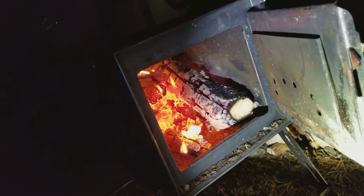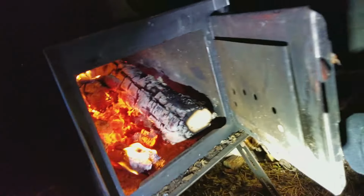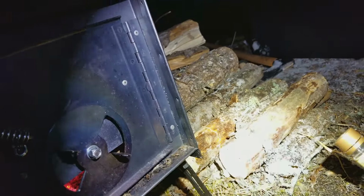And the great thing about this system here is that I could just open this sucker up. See, the coils are hot. Usually the coils aren't hot, but they're a little hot now. So there's my fire burning there, and I can just grab myself a log. I got my wood pile over here, and just reach over.